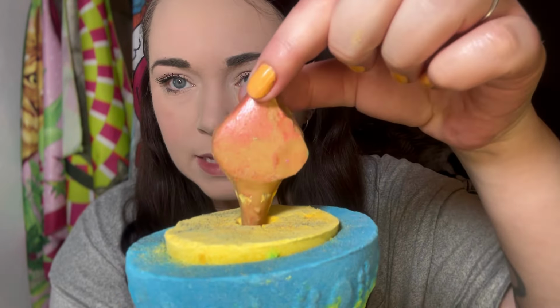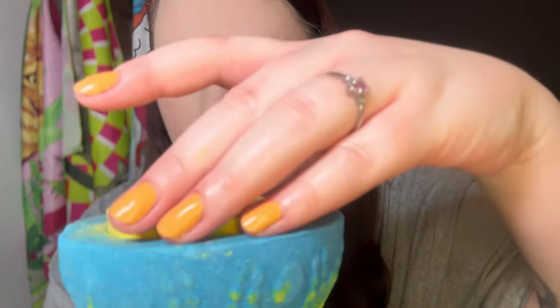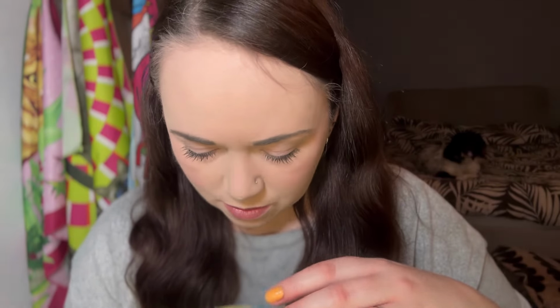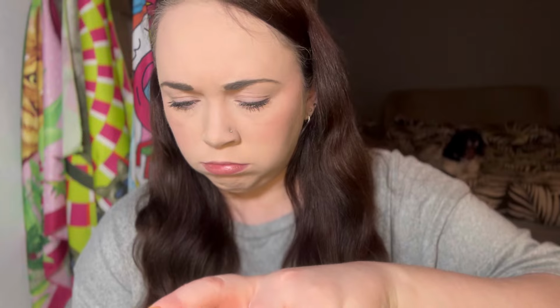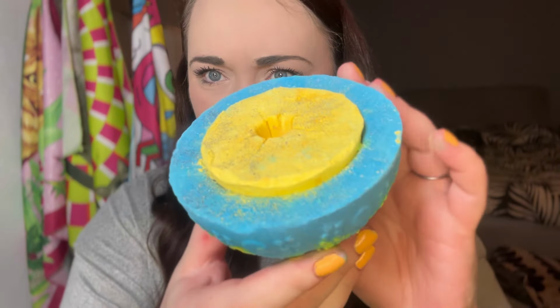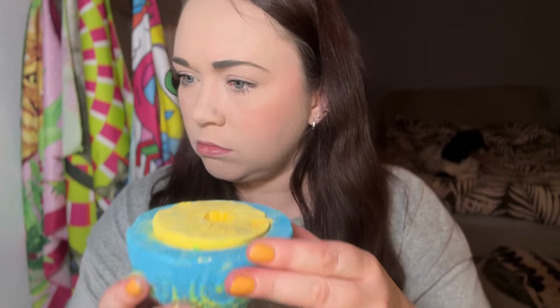This thing here is a melt, so it will melt into the bath and make it all nice and moisturizing. And then, do you take this off? I don't know if that comes off, so that you can't see inside or anything. Is there anything inside that?